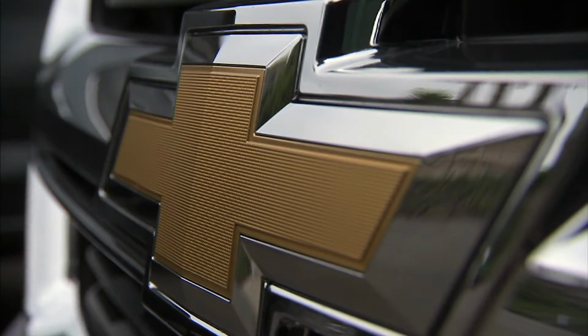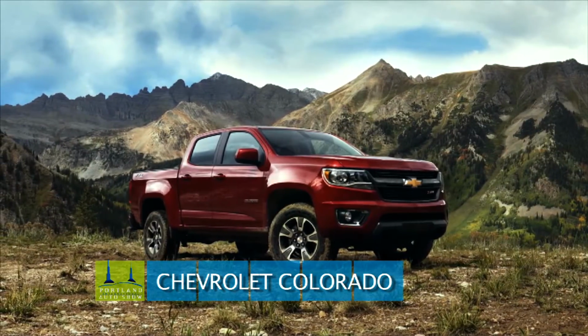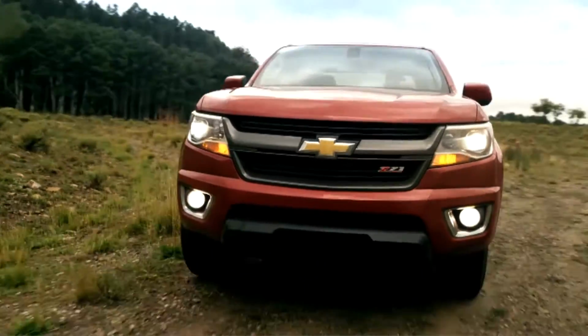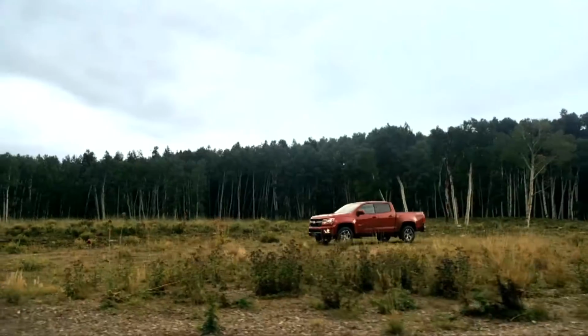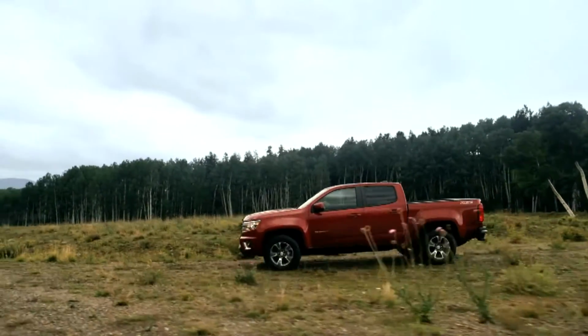Chevrolet is making big news with a small truck. The Colorado is back as Chevy's first mid-size truck in longer than I can remember. The Colorado has dynamic styling and all the Chevy features packed into a small, very capable truck. This truck is solid and well put together.